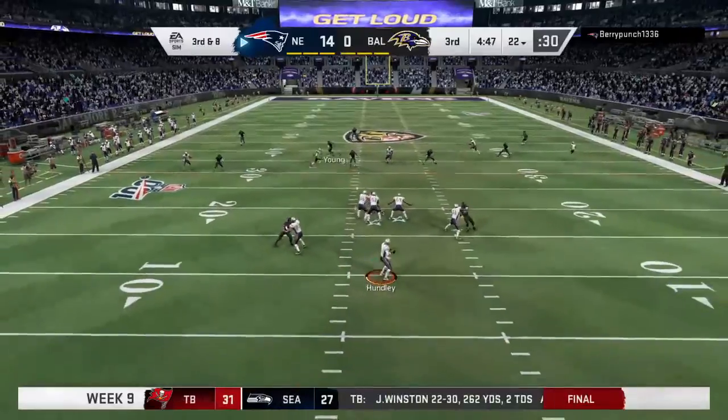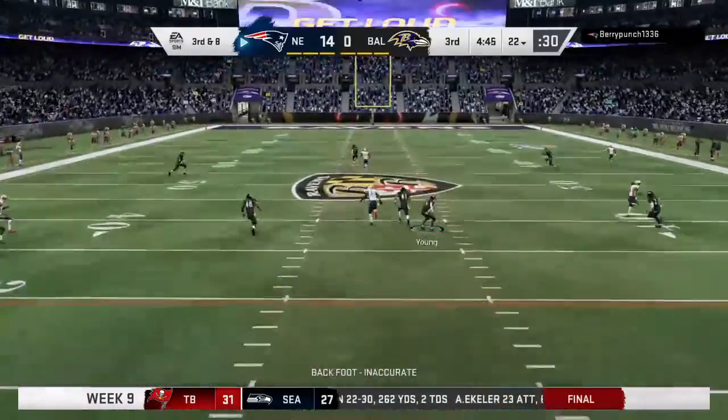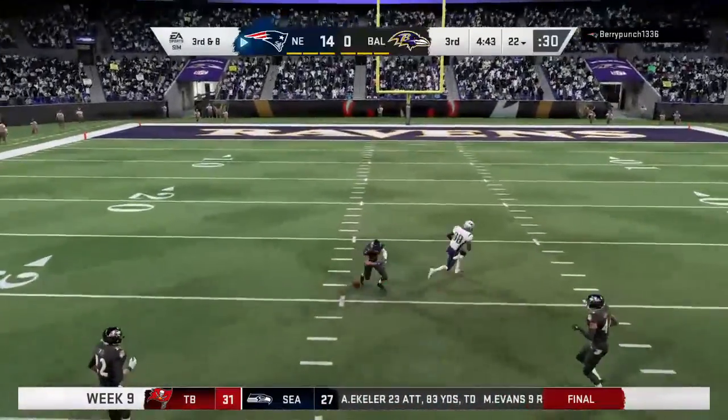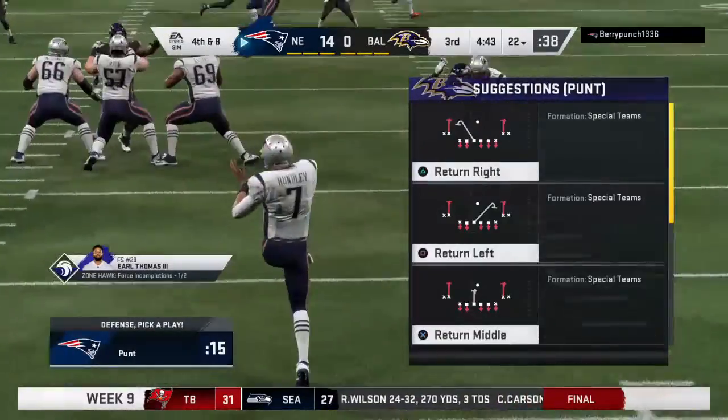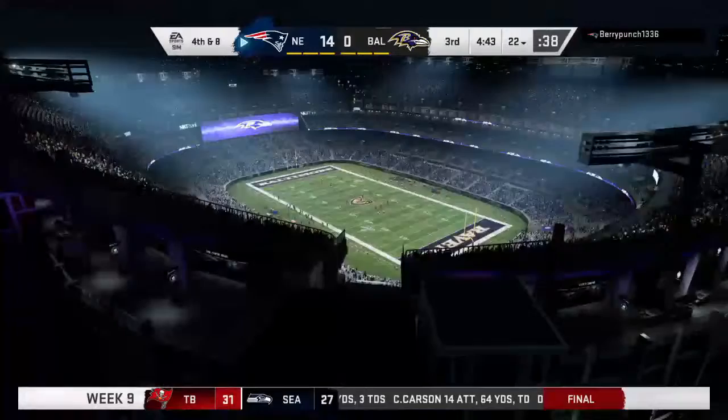Now Hundley, and off his back foot, he'll heave this one deep. And that will be incomplete. Well, they weren't scared to let it fly, but it falls to the ground and brings up 4th down.